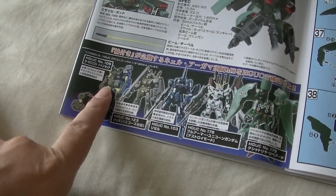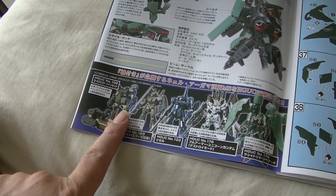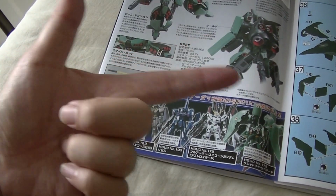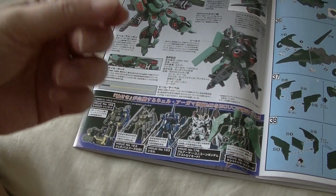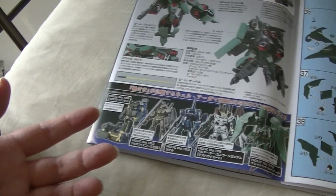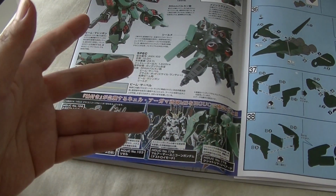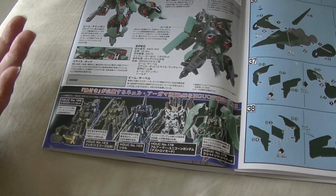So, I've been watching the Unicorn again, the anime series. I think it's about 20 episodes. Originally it was 7 or 8 movies, I'm not sure. And now they produced it into an anime series. And of course I watch it in dub because the animation of Gundam Unicorn is so good.